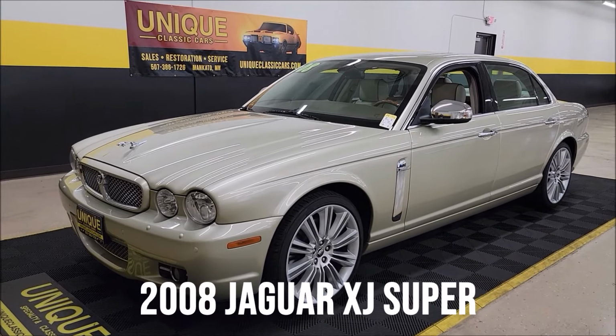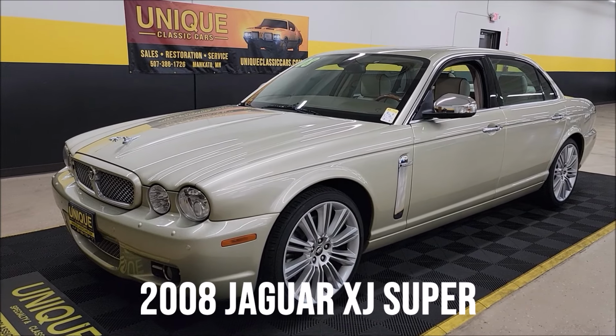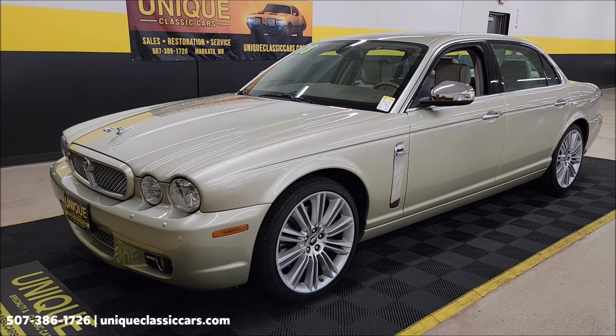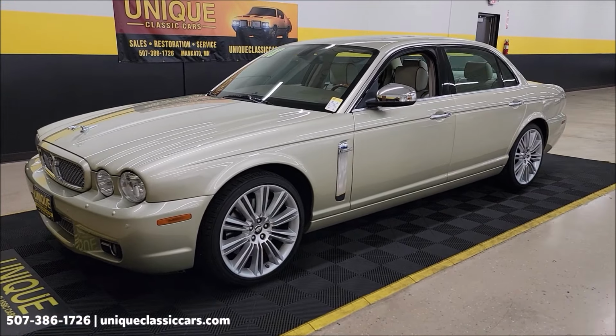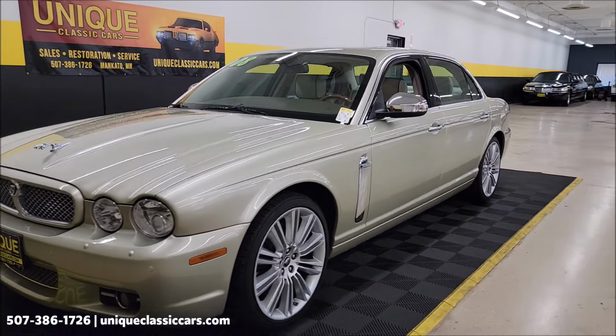2008 Jaguar XJ Super 4-door sedan here at Unique Specialty and Classics. Clean Carfax, no accidents indicated. Confirmed miles, a little over 100,000 on this one. And a great service history. Looks like the majority of the service work was done at a Jaguar Land Rover dealership.